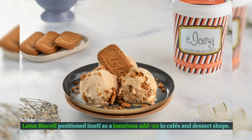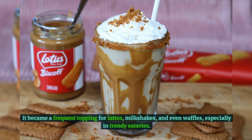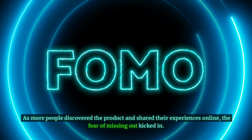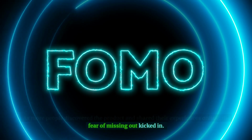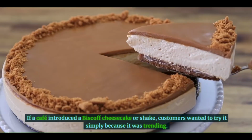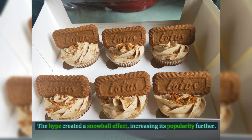Lotus Biscoff positioned itself as a luxurious add-on in cafes and dessert shops. It became a frequent topping for lattes, milkshakes, and even waffles, especially in trendy eateries. As more people discovered the product and shared their experiences online, the fear of missing out kicked in. If a cafe introduced a Biscoff cheesecake or shake, customers wanted to try it simply because it was trending. The hype created a snowball effect, increasing its popularity further.